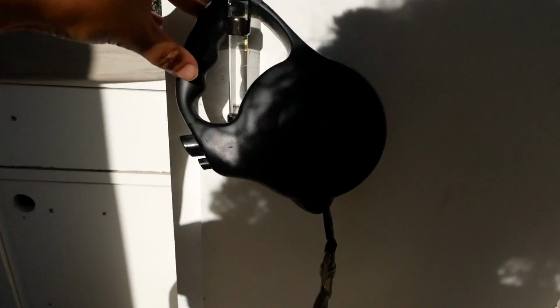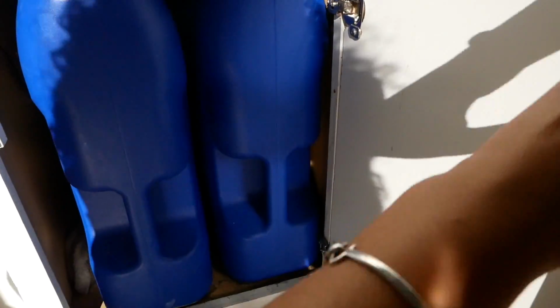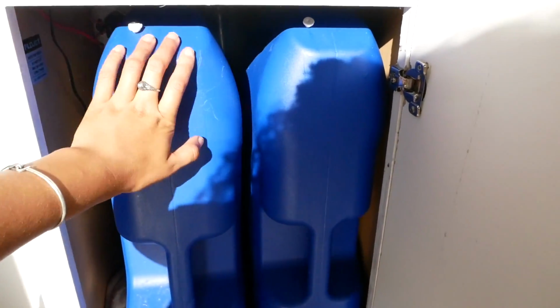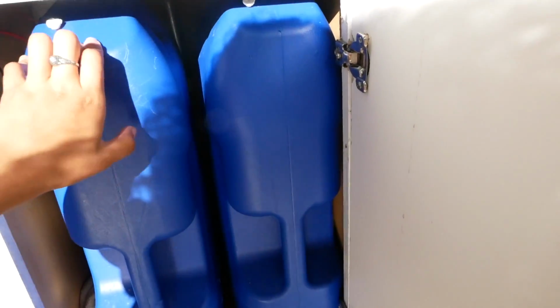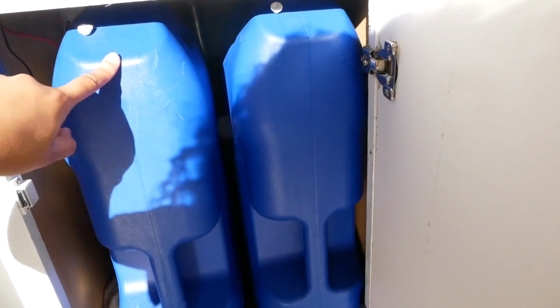I usually hang William's retractable leash here. It's the only place I can think of putting it. And then in here I have my clean water and then my gray water, and they're both 6 gallons. So I just dump the gray water when I'm done with it and refill the 6-gallon tank.